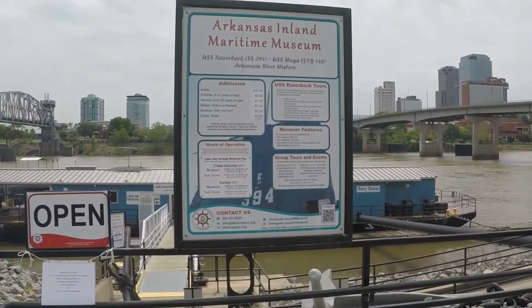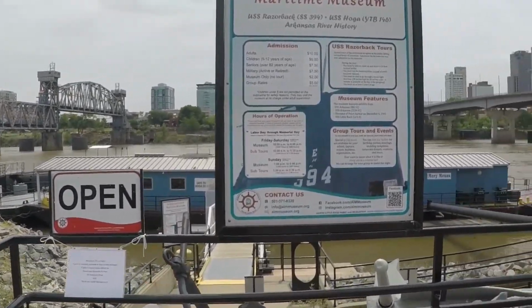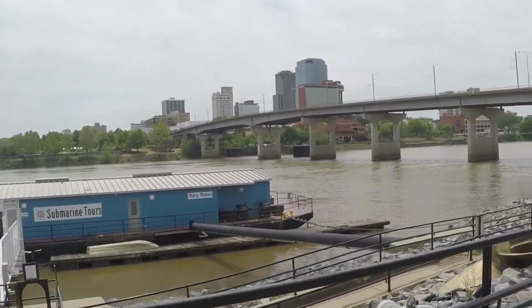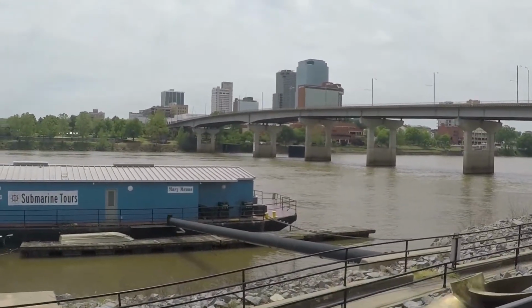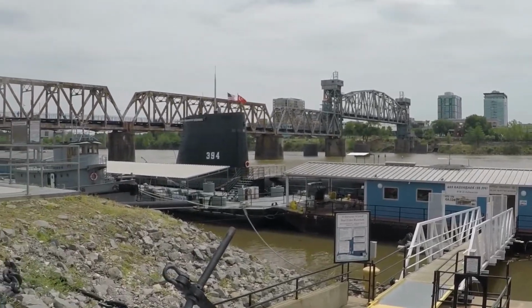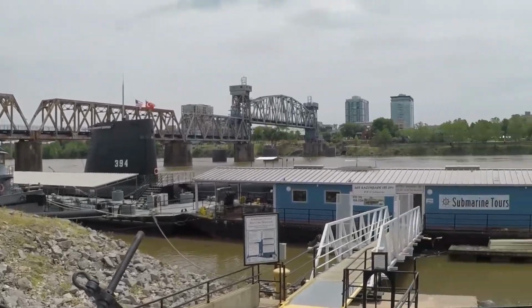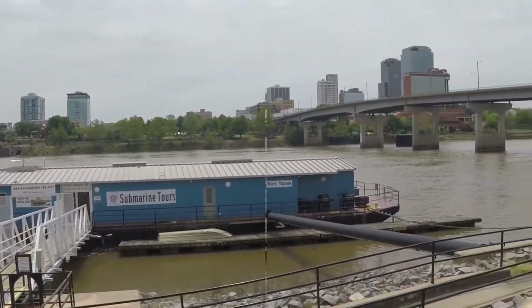There's a lot of neat maritime history, I think, to see. We'll walk down here. As you can see on the other side of this building right here, there's a submarine back here. We're gonna go check that out. There's a tugboat and see some of the things they got going on here.